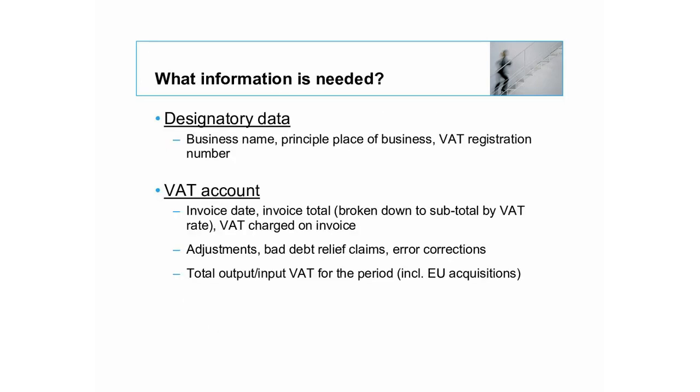So what information is needed? The main stuff is the business name and VAT registration number, which goes without saying really. But other than that, it's about recording invoice dates, invoice totals, VAT rates and things like that. Your system also needs to be able to cope with VAT adjustments and bad debt relief claims. If you're a business that's partially exempt, the calculations to do with that need to be factored into your accounting system. Fuel scale charges are another thing you need to make sure your system can deal with.